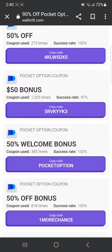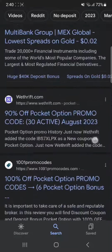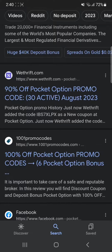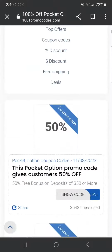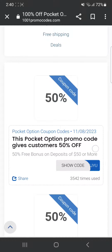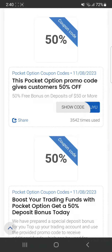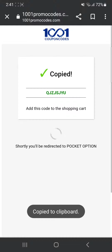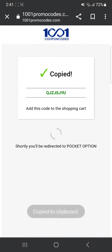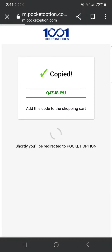So I'm just gonna close this, and then you can scroll down and always go to some other websites. So let's say this one. I'm gonna go to this website, scroll down, and there you go, 50% coupon codes and all. You can click show code, and it's gonna show you the code. So I'm just gonna wait for it. And the code is successfully copied. So that's how promo codes work.